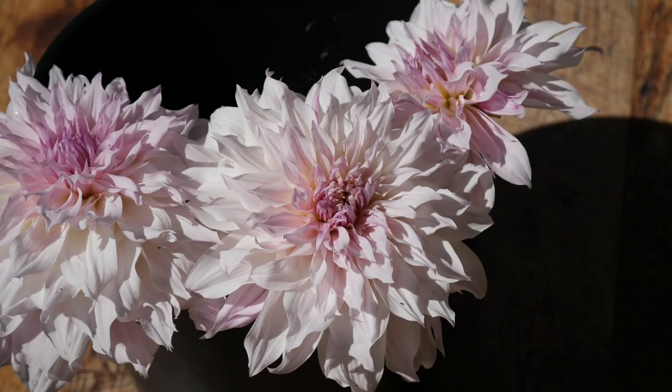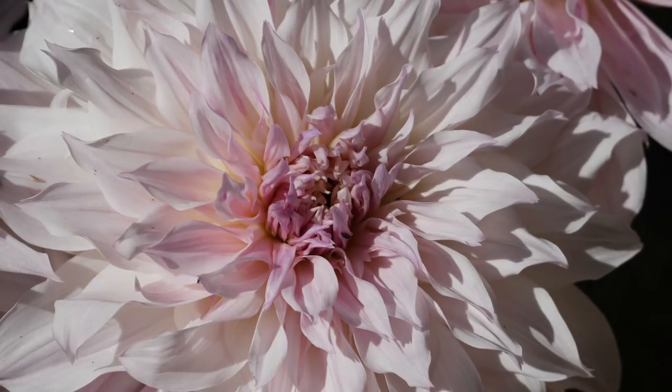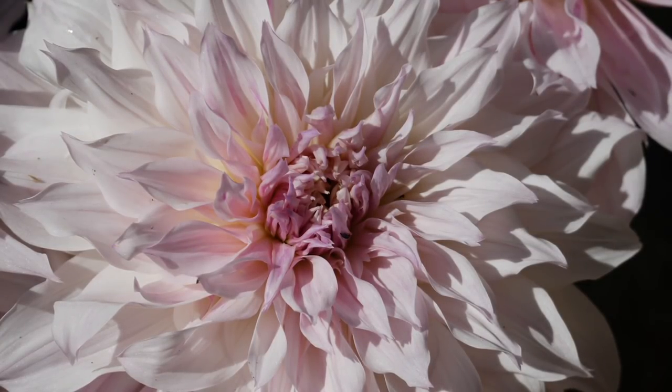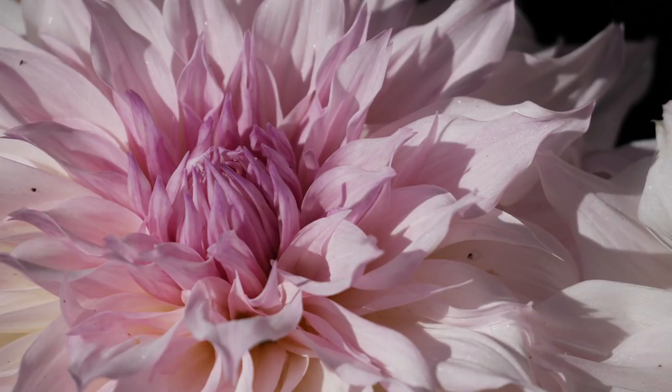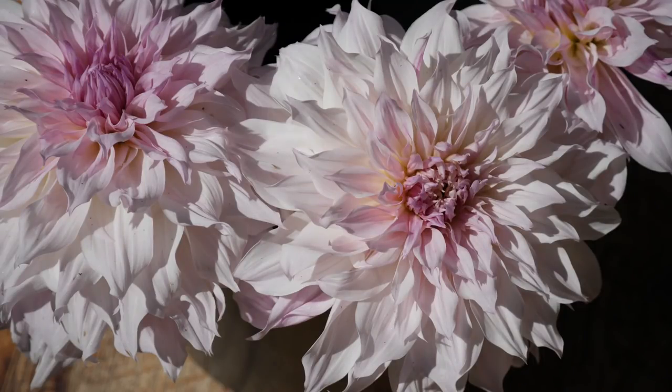I did have a few problems with bugs earlier in the season, the bugs eating them. But it seems that as the weather has cooled down, the problems with pests have also subsided. So for the past month, I've been really enjoying just having these beautiful flowers with very little issue from pests and wind and rain and everything that was previously bothering it. Really enjoying it.